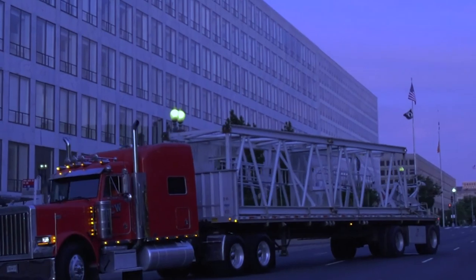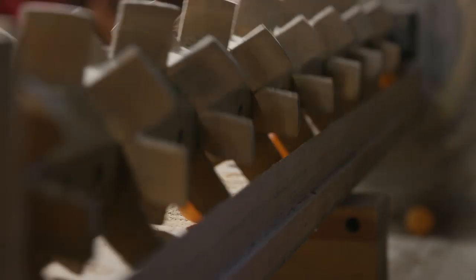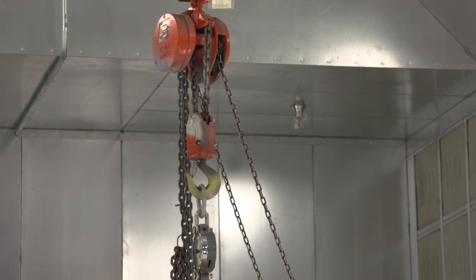They increase the amount of force applied. They increase the distance on which that force is applied. Or they change the direction the force is applied. Any way you look at it, simple machines make work easier.